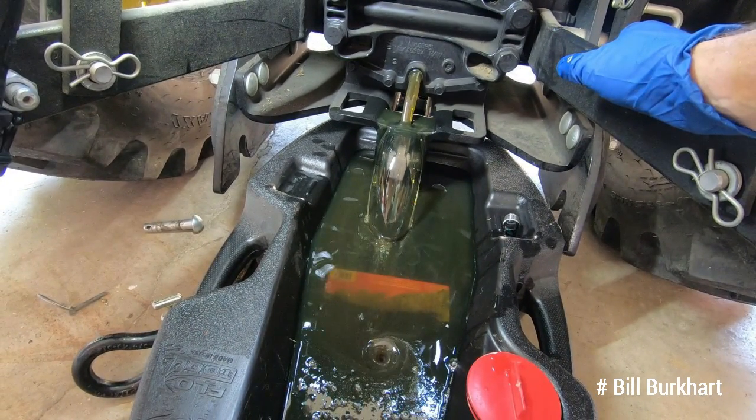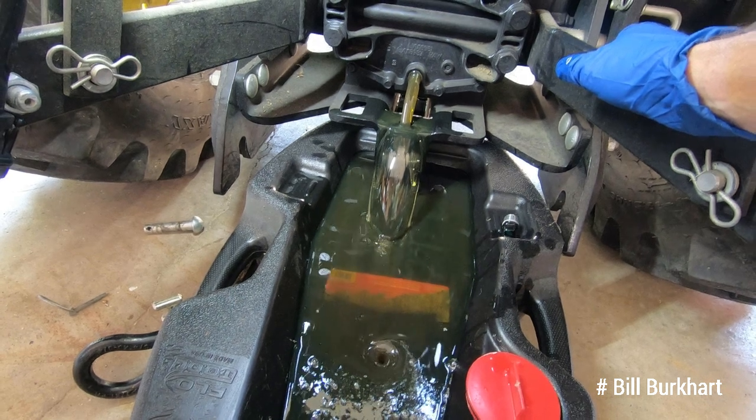All right, let's stop the video a minute. How's everything look here to you? There's going to be something go wrong here. Again, I'm going to let you take a look at this. I'll give you a clue. It has to do with the drawbar channel.